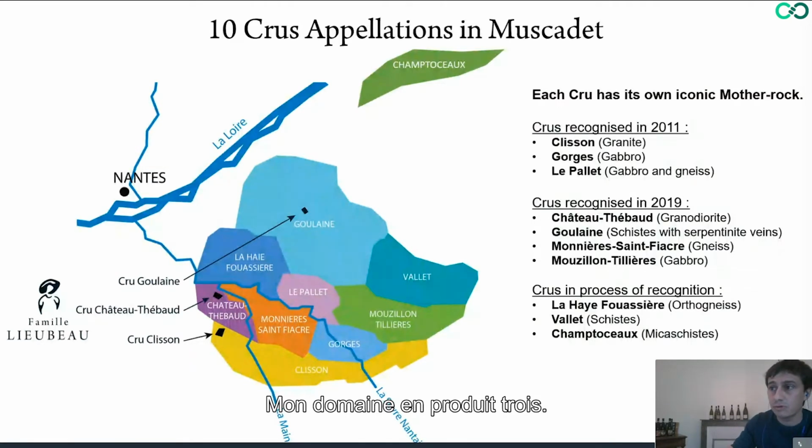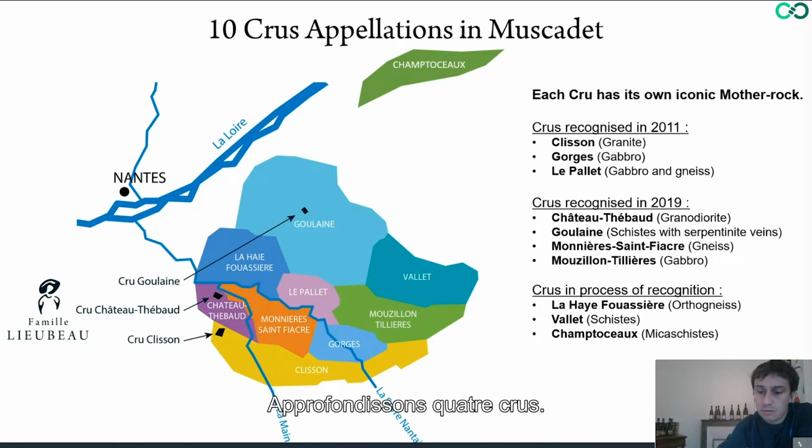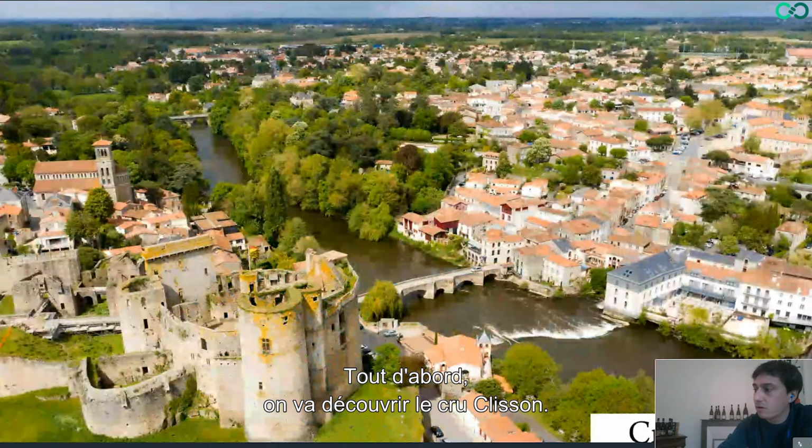So my estate will produce 3 of them: cru Goulaine, cru Château-Thébault, and cru Clisson. So let's go deeper into these crus. First of all, we are going to discover cru Clisson.